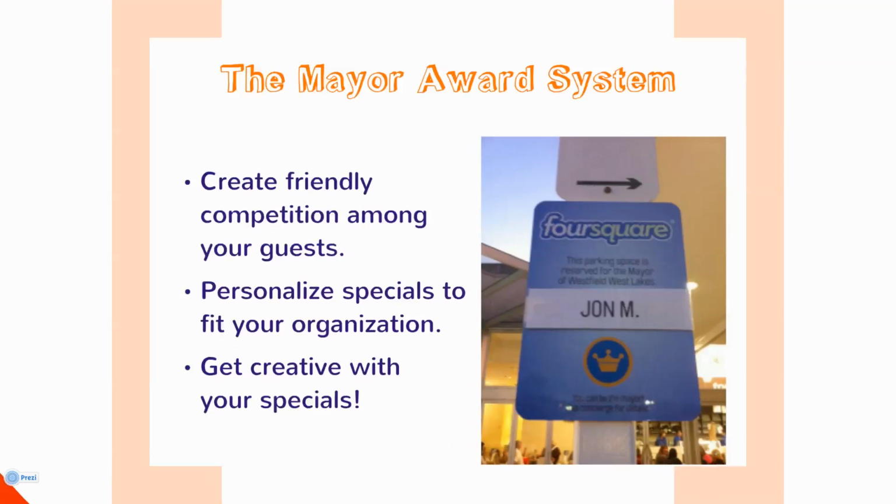And this should also be something that you cross-promote. So when you see that you have a new mayor for your organization, you should give them a shout out on Facebook, Twitter, any social media outlets that you use. Also, maybe if you even know them from coming to your venue so much, post a picture of them and really give them a good shout out.